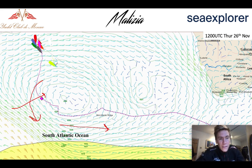You can see the leaders over here, they've got a bit more of a tricky situation. They've either got to pass in front of the high pressure, sailing through the light winds, or they can stick with the rest of the fleet and sail further south and into the good wind. But for sure it's going to be a few more days of tricky light wind and shifty conditions, and we could see a good few lead changes.